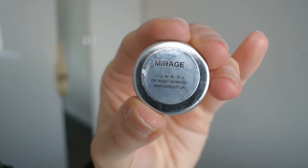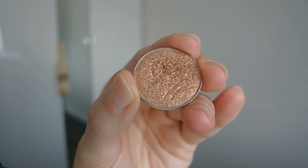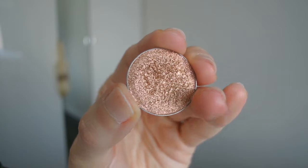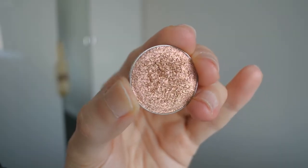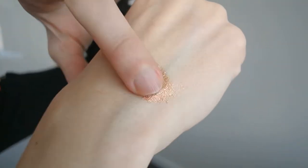Okay, and now let's move on into the Auroras from Looxi Beauty that I picked up in my second batch of eyeshadows. The first one, and the one that I actually am going to show you in a tutorial, is called Mirage. Mirage is stunning. It is like a very intense gold which shifts into like a peachy pink.